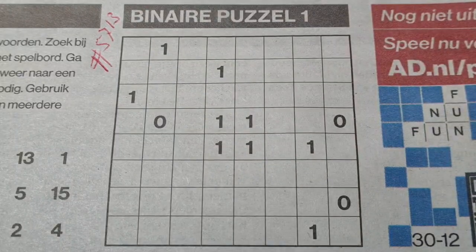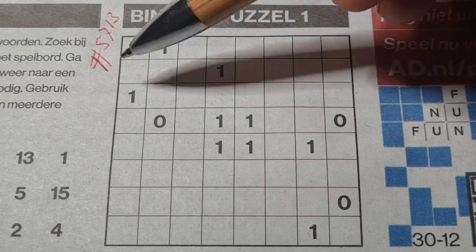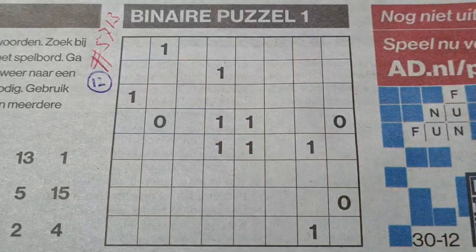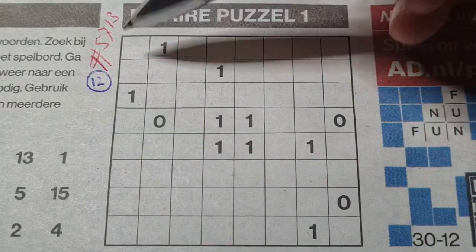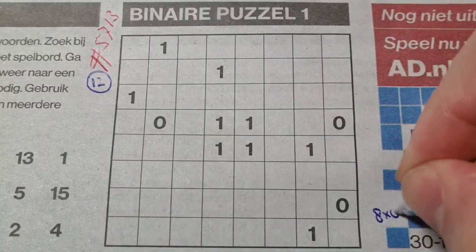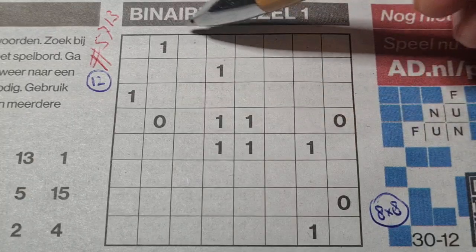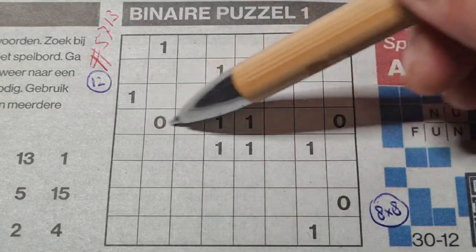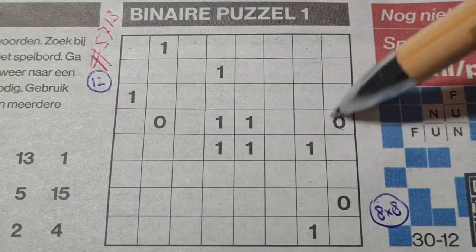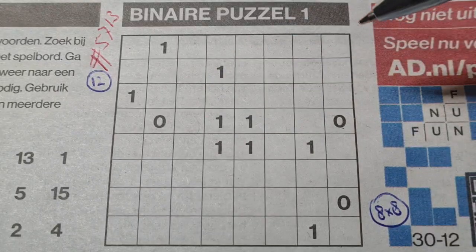Before I start, I always count the printed digits. Well, this one has 12 printed digits. And what kind of binary puzzle is this one? Let me count. 1, 2, 3, 4, 5, 6, 7, 8. It's an 8x8 binary puzzle. That means in a column or in a row, there are always 4 0's and 4 1's. Alright, so let's get started.